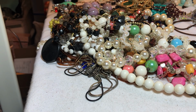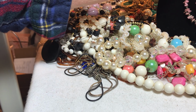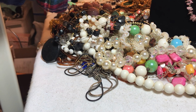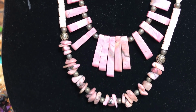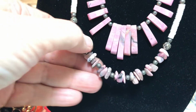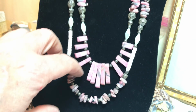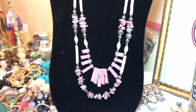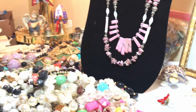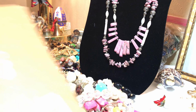We'll put this one on Bianca so we can get a good look. And it's a barrel clasp with like that liquid silver. It's pink. It's not howlite, I don't think. I'm not sure what it is. Got this out of the dumpster today.